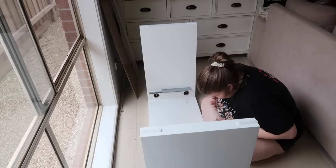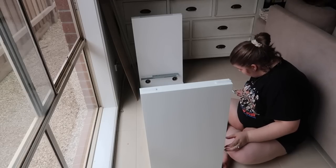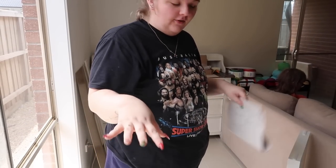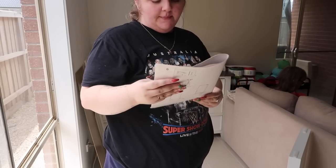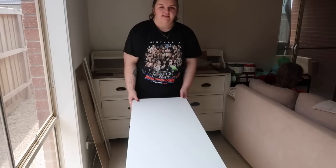Hello. Okay, what the fudge do I do here? Step 6. I don't know what I'm doing. Oh, fuck. Sick. No. I thought I did something wrong, but I just confirmed with Dad. He thinks I did it right, and so did I. So now we're up to step 7, which I got to flip the desk and put the glass on top. So, woohoo. There's my desk.